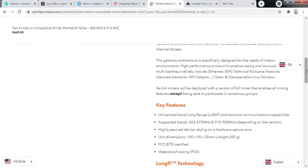Consensus group participation has already been taken away from the Kerlink hotspots or miners, which is truly a step towards all the hotspots eventually becoming light hotspots, because the entire role of validating, creating proof of coverage challenges, and allocating those challenges will switch over to validators when they go live on the mainnet. So this is something that you need to be aware of before you order it, because you're not actually ordering the whole product itself. This is a light hotspot.